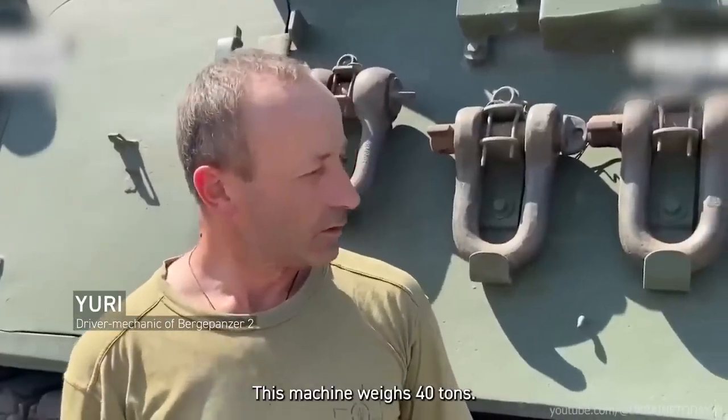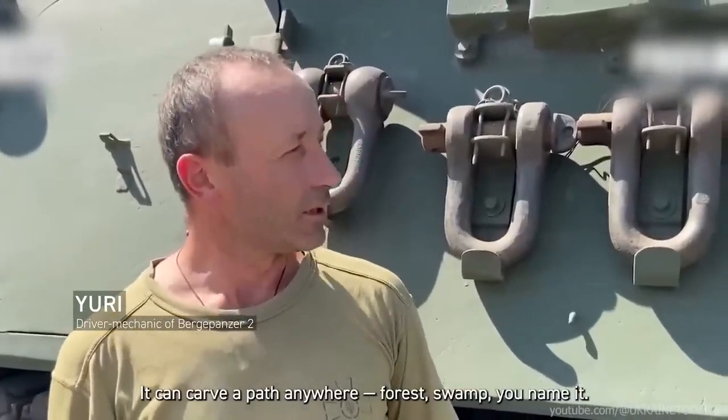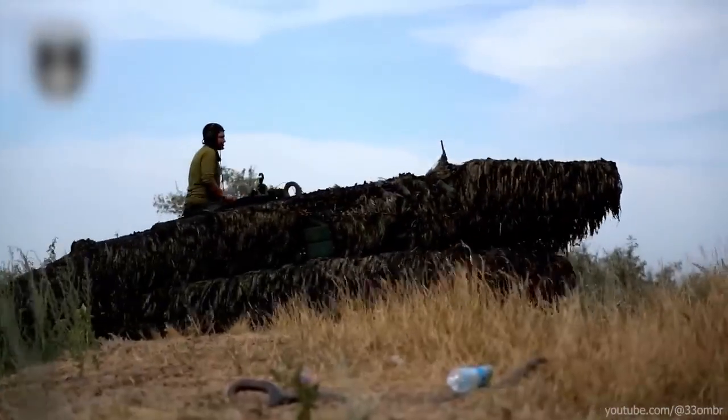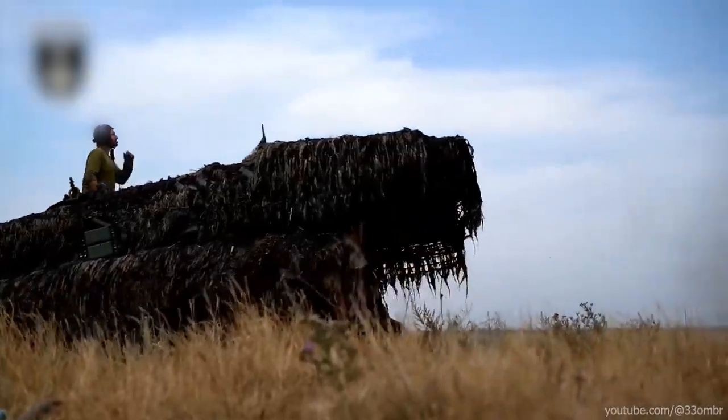This machine weighs 40 tons. It can carve a path anywhere. Forest, swamp, you name it. The Leopard 2 was well and truly stuck. But as you can see, it's been rescued.